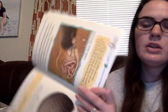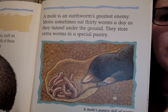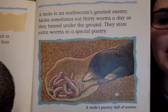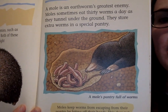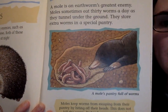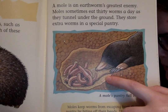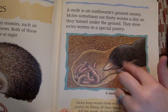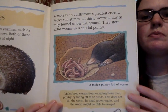All right, at the bottom it says to turn and talk. So you can turn and talk to somebody at your house. It says add up the details. How do the words and picture tell about an important idea? Let's think about that. We learned how many worms that moles can eat. And this helped us understand what they do with those worms before they eat them. So do you think they eat all 30 worms at one time? Or does it say that they store the extra worms in a special pantry? So talk about how this helps us understand this idea about how they eat that many worms a day. What do they do with those worms?